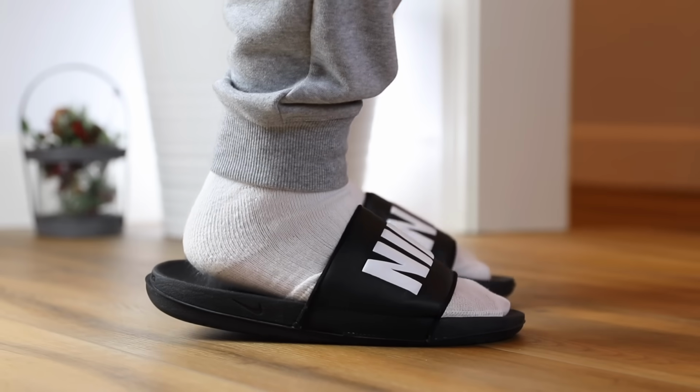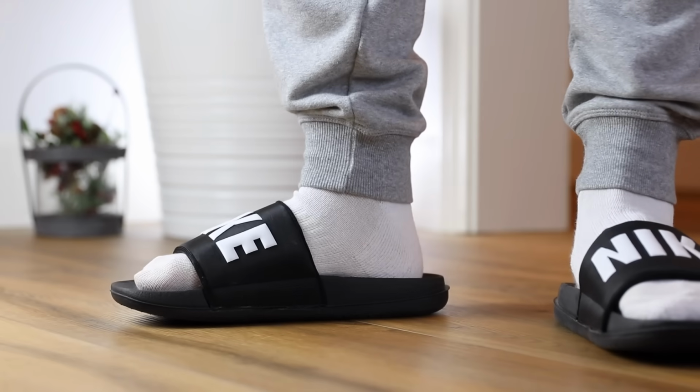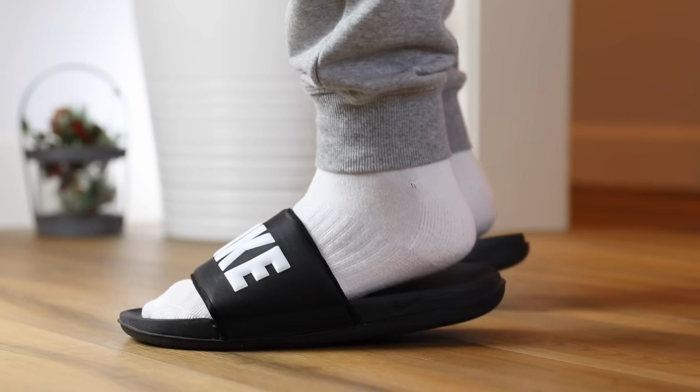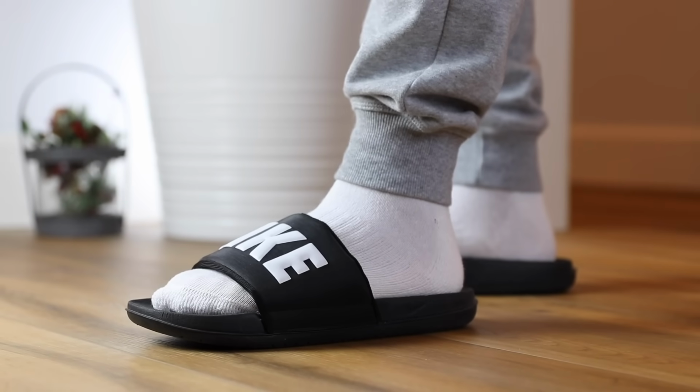So the number 5 spot is gonna be the Nike Off-Court slides. The Nike Off-Court slides are about $40. They do run true to size, sort of. So I'm a size 9.5, which is always awkward for me. So typically I always go up a half a size, unless otherwise stated in the video. Sometimes I'll go actually down a size if the slides fit big. For this one, I think I went to a size 10, and that was a better option.